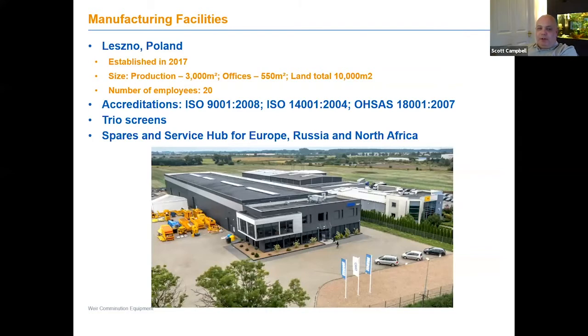And this is our production facility in Poland, where we put together screens. Any machines ordered in Europe pass through this facility and are put together at the customer spec, all within the usual health and safety remits for the region.